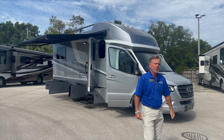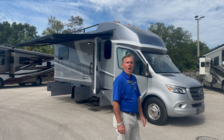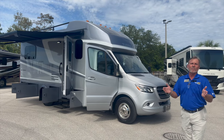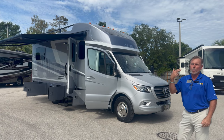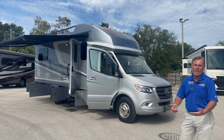I am proud to introduce to you the 2024 Tiffin Wayfarer RLW, first rear living new floor plan. First of all, I want to start out in 2017 is when this was born, and it's been around from 2017 all the way to the present. It's been quickly the number one selling Class C in the market, and there's many reasons why.